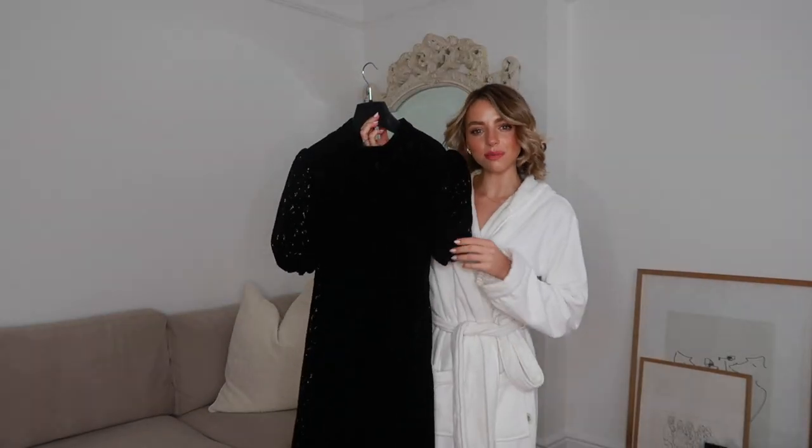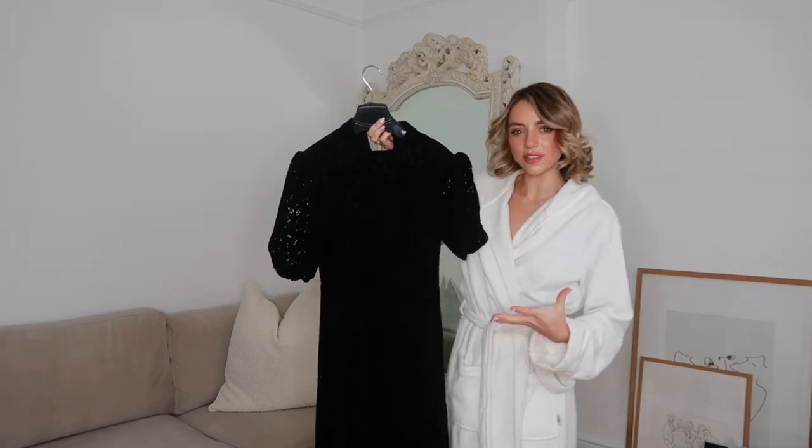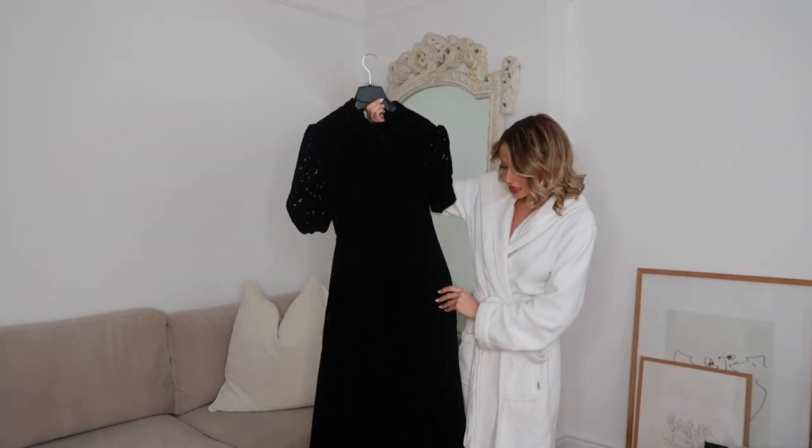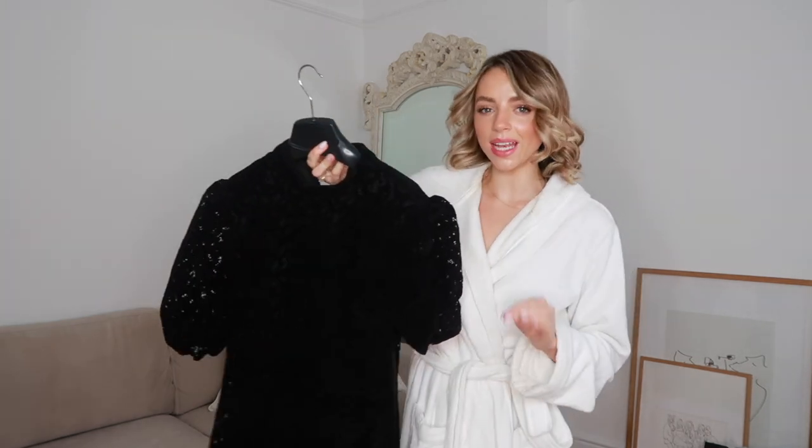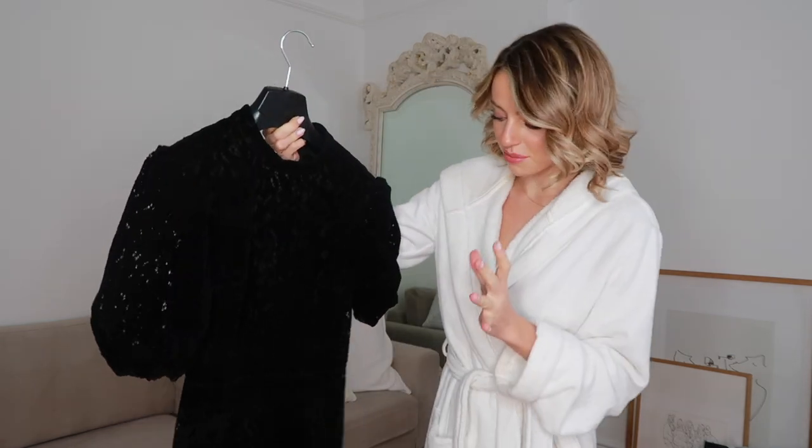Okay, so first up is this velour velvety maxi dress. I got it in a size 6 and it is perfect. It is quite a tricky one to get in and out. Also, I would recommend washing it before wearing it, because the velour fabric stuff does come off.